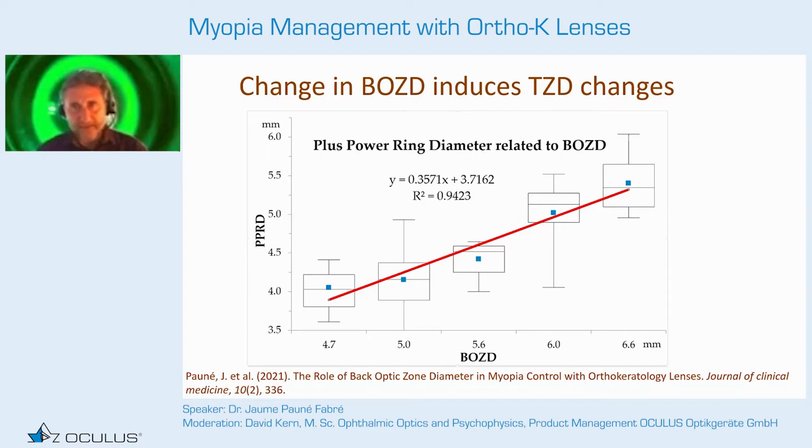Other designs like CRT, they found that the change from 6 to 5 millimeters does not change the treatment zone diameter in the cornea so much. So we need to see in the future what changes are induced using different designs. But the point is we can change the treatment zone diameter by changing the back optical zone diameter. As well, we can do it by changing the reverse curve and other parts of the lens.